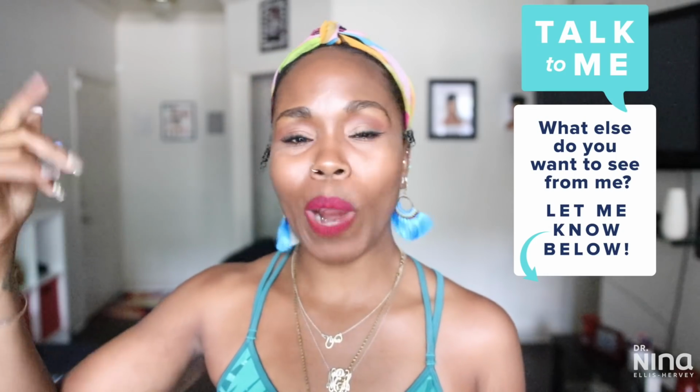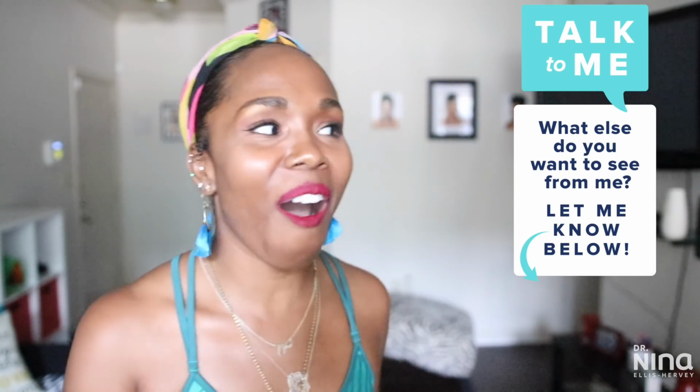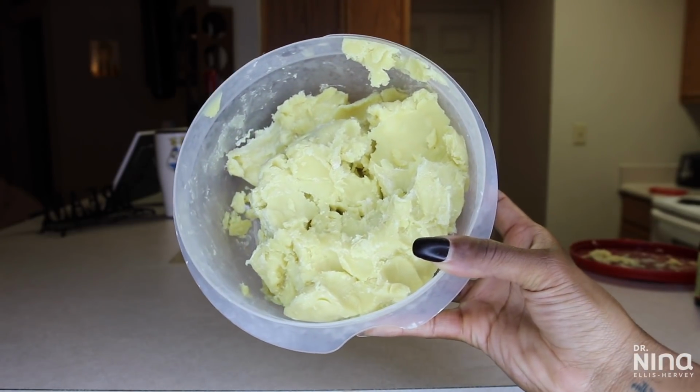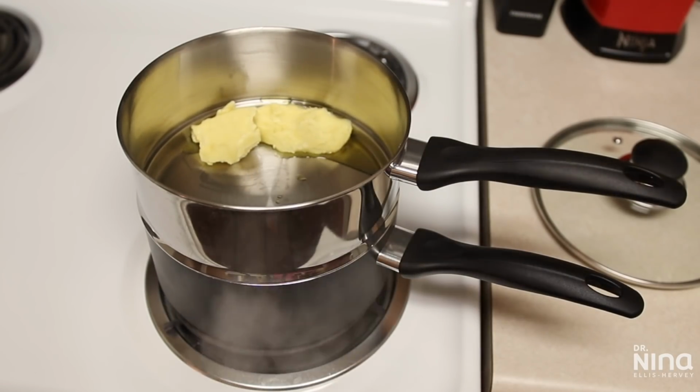And last on the moisturization list, I got the Scrapping the Scars body butter. That's what I said, scrapping them scars. I take my double boiler and I just melt down a little bit of shea butter. The shea butter helps to heal skin issues like blemishes and even wounds.